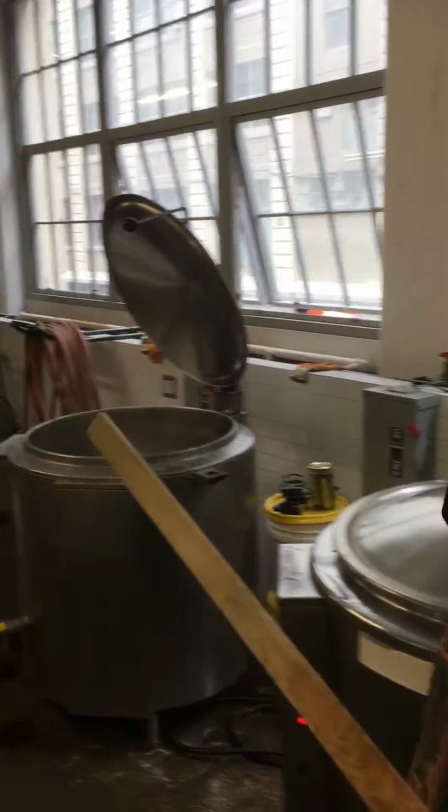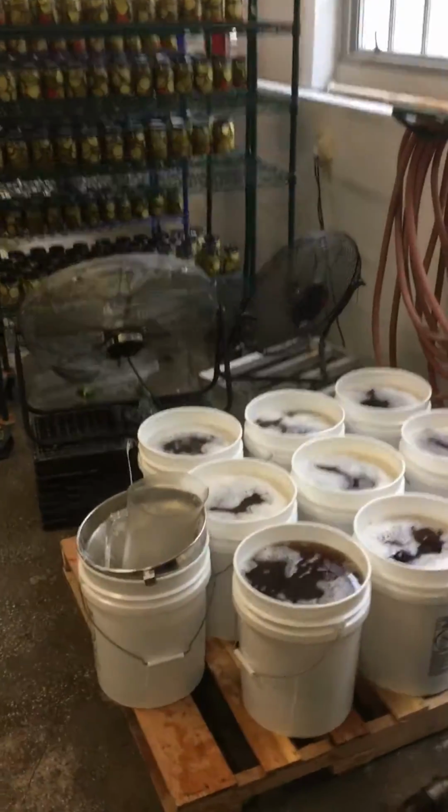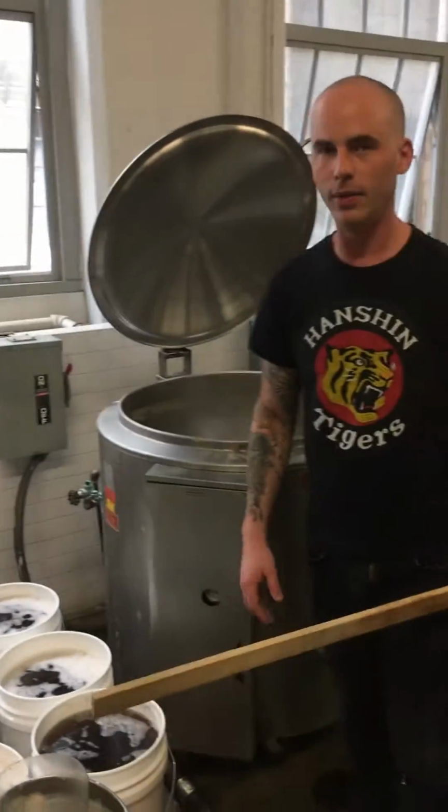Our beer brine for our beer pickle. So that's an IPA, apple cider vinegar, Cascade hop, sea salt brine, and also a cautionary tale to aspiring artisans, manufacturers.